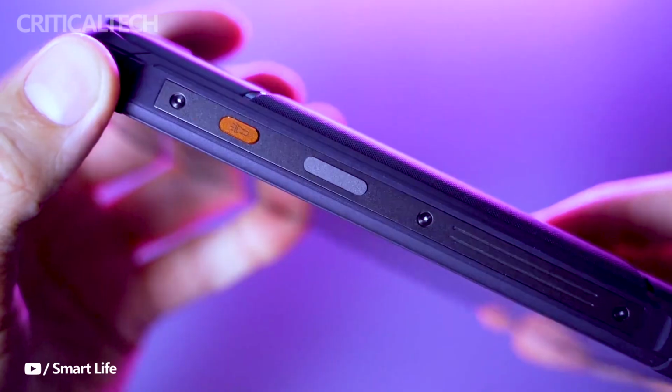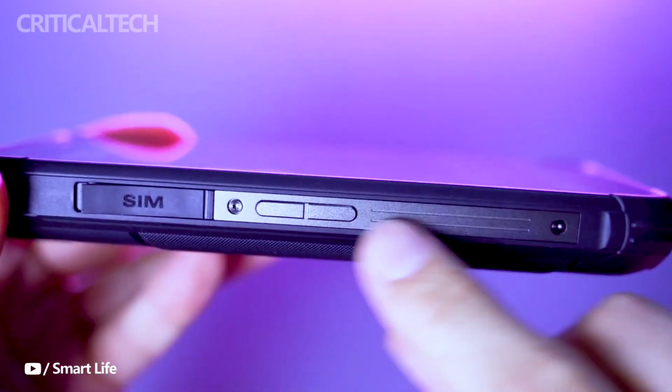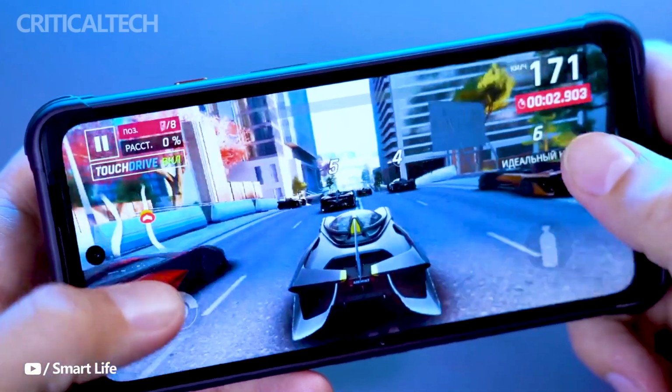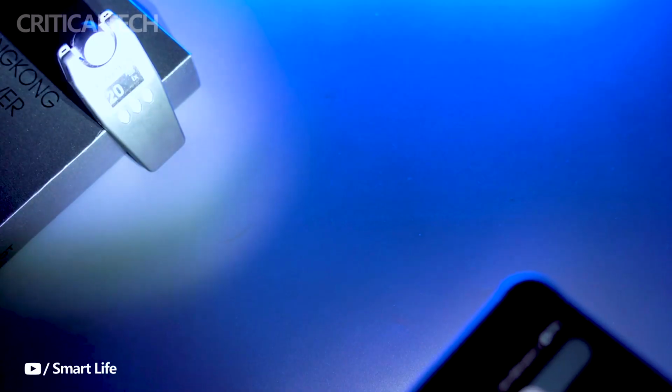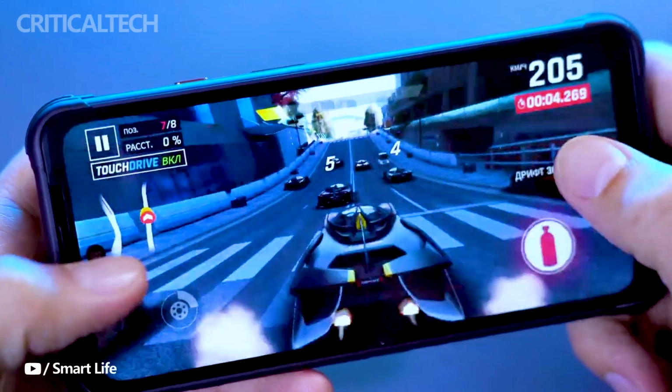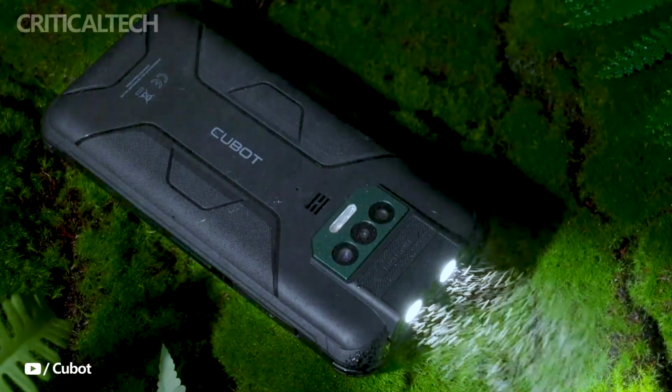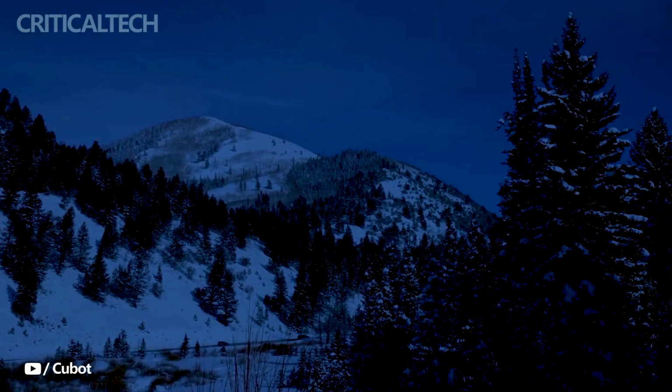At €235, the Cubot KingKong 8 is an excellent investment for those who need a smartphone capable of withstanding the most demanding conditions without breaking the bank. Whether you're an avid explorer, an outdoor enthusiast, or simply seeking a reliable device for everyday use, this rugged smartphone provides an affordable solution that doesn't compromise on quality.